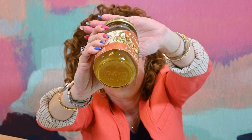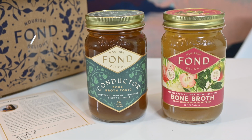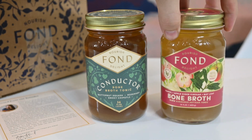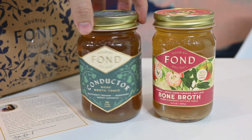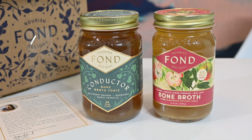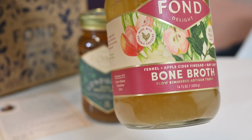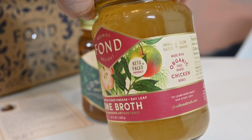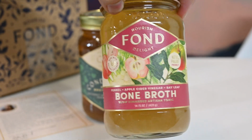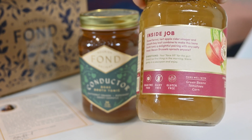I moved this box around several times, and when I was trying to get this box out of another box, I flipped it upside down without thinking. Because if I would have let these settle, I could have shown you the base of them so you could see all the fresh ingredients floating around. It's kind of cool. And then you can see on the base here, it says gluten-free, certified paleo, certified organic, and Whole30 approved. She is really, really trying to create products that can be used by the masses. And I think she's doing a fabulous job.